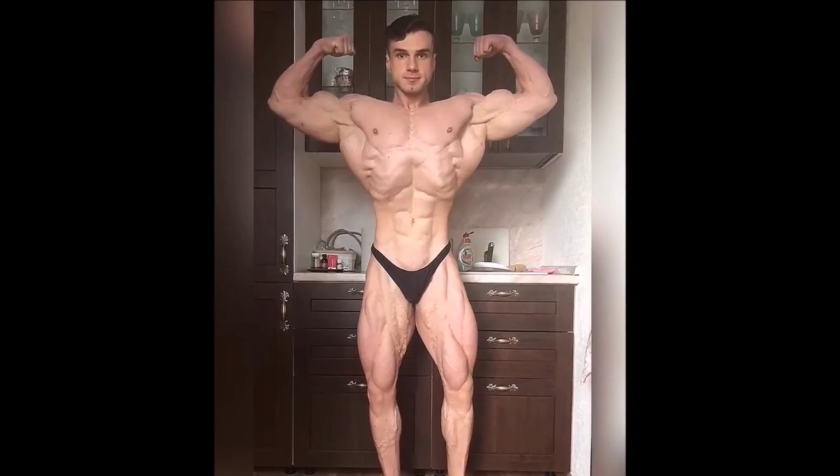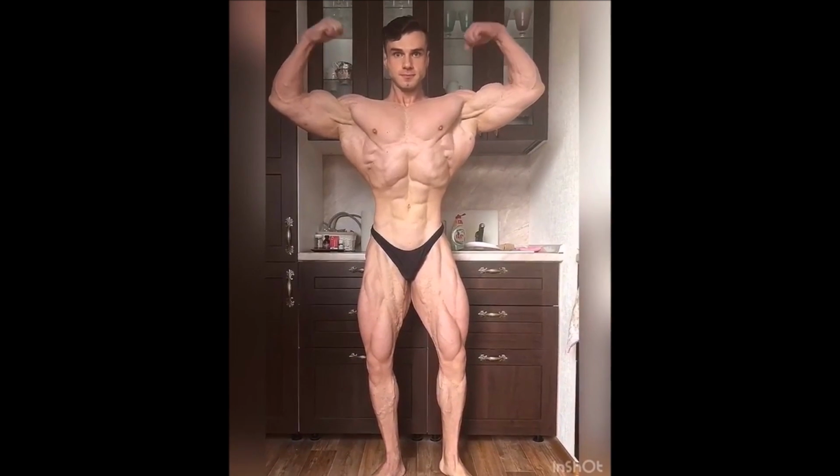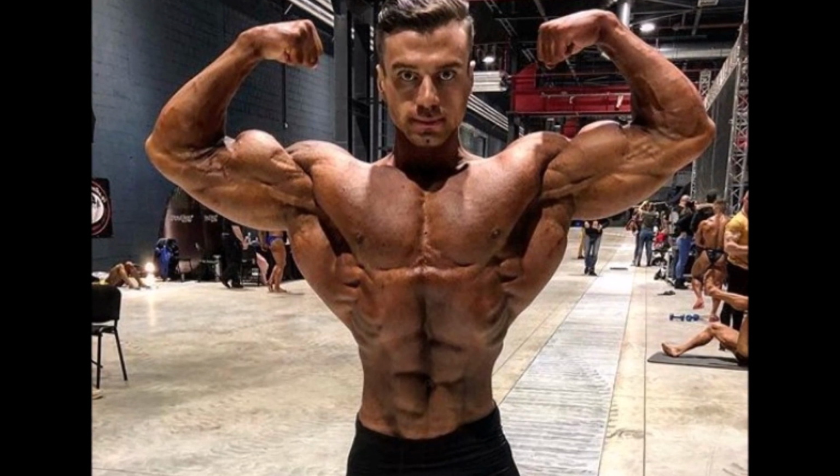So recently, this Classic Physique competitor was brought to my attention. His name is Dmitriy Vorotyncev. I probably butchered that name, but this photo in particular was brought to my attention of him hitting a front double bicep pose and how insanely small his waist is in this photo. A lot of people are saying he has one of the craziest V-tapers of the modern day Classic Physique division.